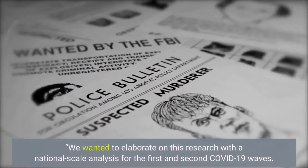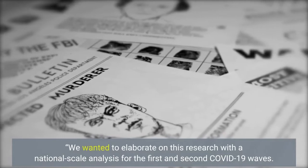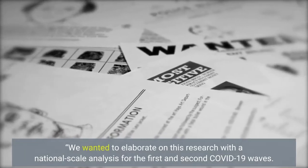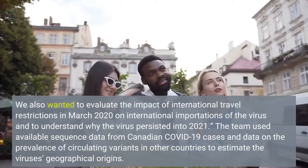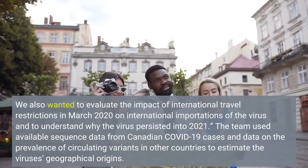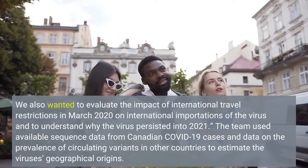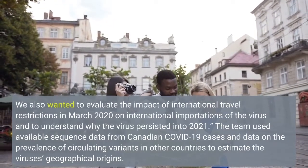We wanted to elaborate on this research with a national-scale analysis for the first and second COVID-19 waves. We also wanted to evaluate the impact of international travel restrictions in March 2020 on international importations of the virus and to understand why the virus persisted into 2021.